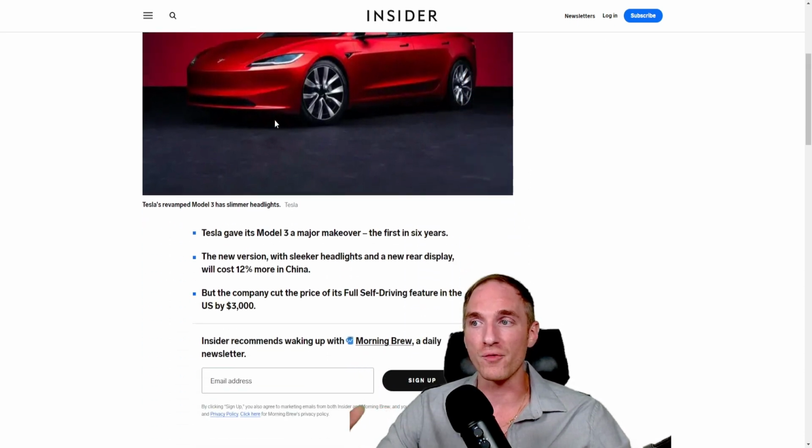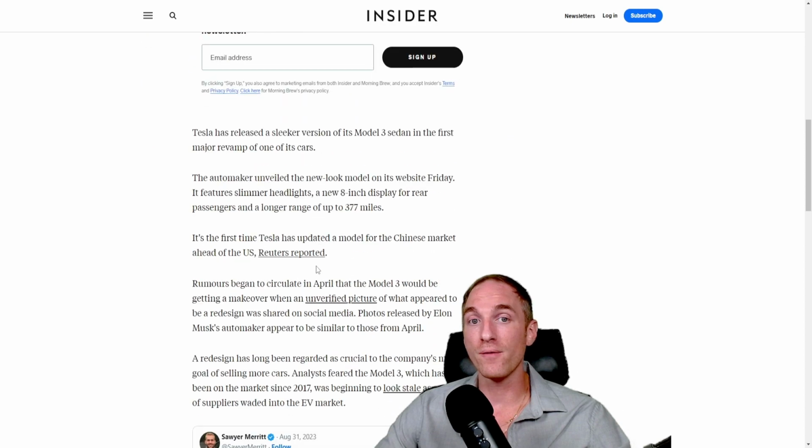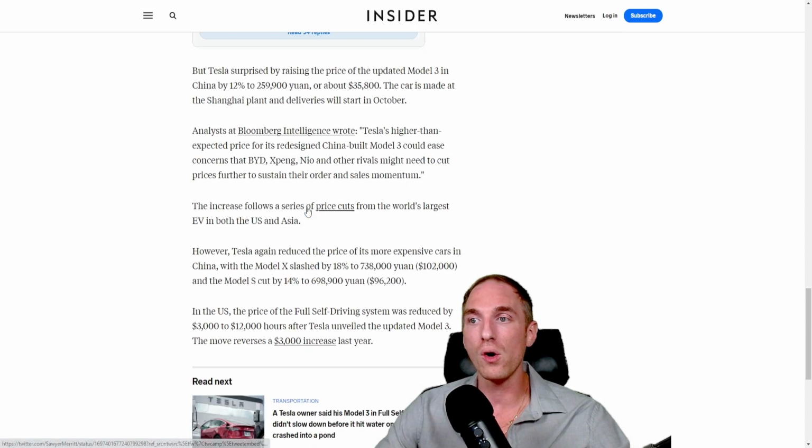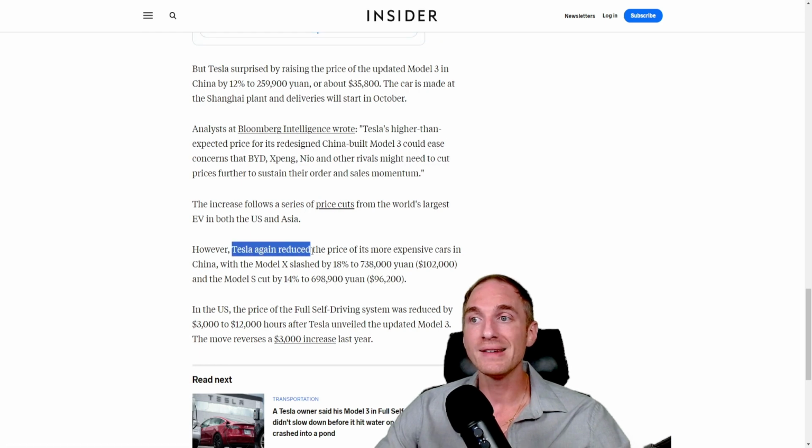Where did the FUD come from, right? I'll explain. The new version with sleeker headlights and a new rear display will cost 12% more in China. So they're increasing the price of the Model 3. So where's the FUD, right? The FUD comes from the reduction in the price of full self-driving, but also all the way down here, Tesla again reduced the price of its more expensive cars in China, with the Model X slashed by 18% to 102,000 and the Model S cut by 14% to 96,000.